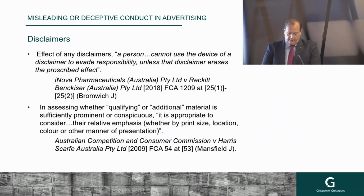And indeed, in National Exchange and Australian Securities and Investments Commission, Justices Jacobson and Bennett held that a document which, read as a whole, is factually true and accurate may still be capable of being misleading if it contains a potentially misleading primary statement which is corrected elsewhere in the document, but without the reader's attention being adequately drawn to the correction. The principle which applies to these cases is that the qualifying material must be sufficiently prominent or conspicuous to prevent the primary statement from being misleading.